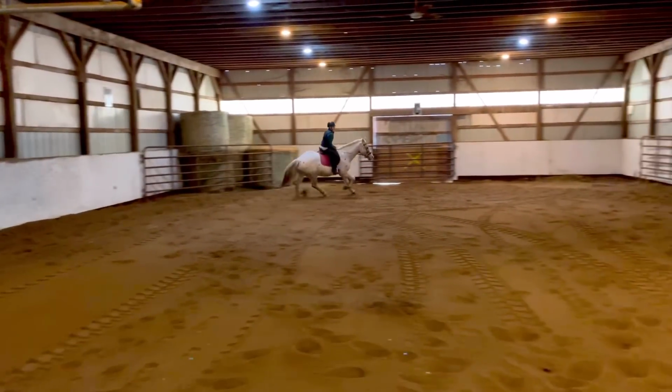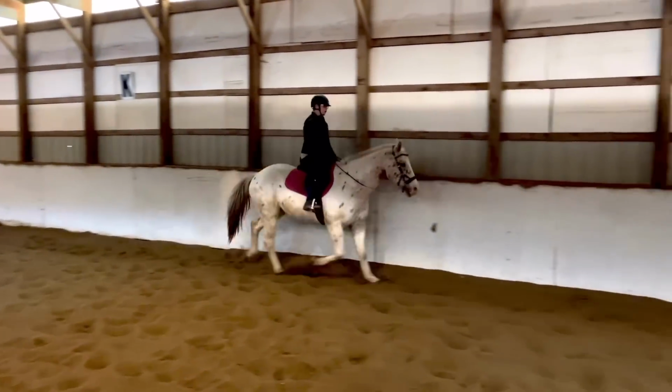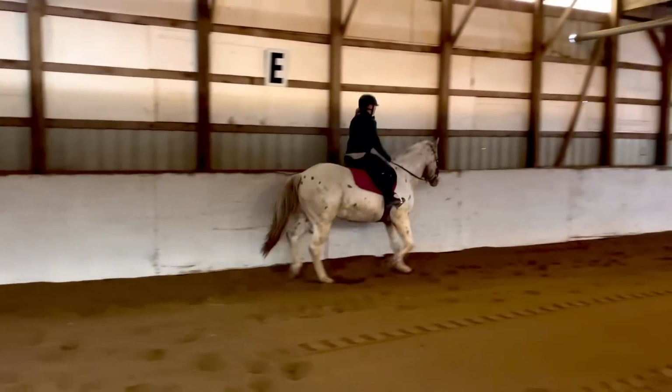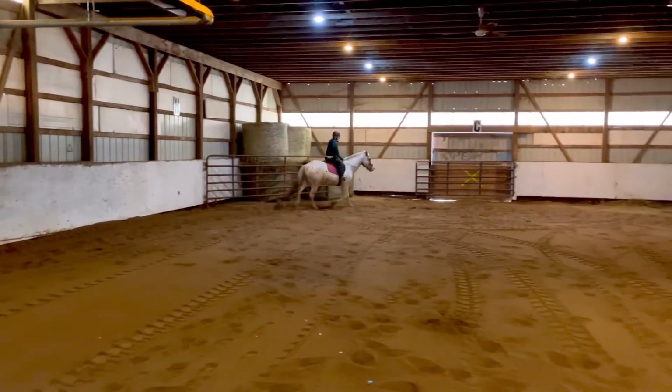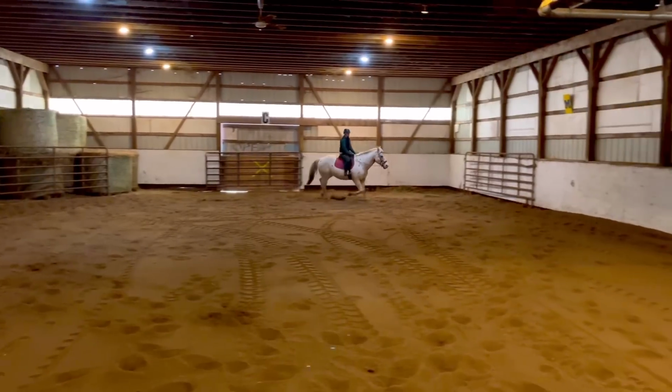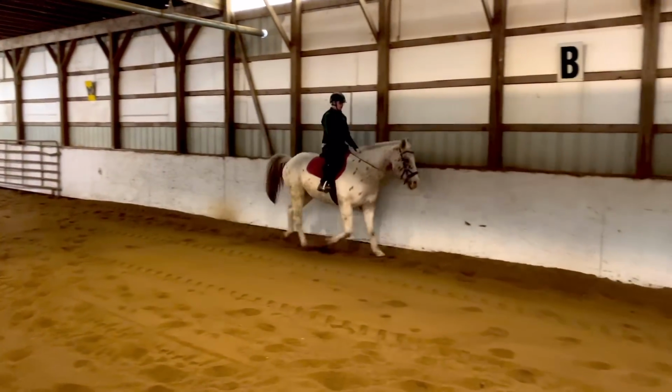He's a little bit weaker going this direction, and most horses are, but he did so well. So now I'm just going to bring him back down to trot and trot him around for a little bit, and then we will cool out. I am so happy with how he did today. I hope you guys are enjoying his progress and that you see a difference.